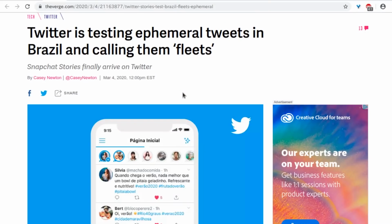Twitter is also testing another thing in Brazil called fleets. This is basically just Snapchat stories, which I'll be honest and say I don't really understand stories very well either. Well, you create a tweet and they last for 24 hours, but you can't really retweet them or anything like that. You can only react to them. Which I just don't get, because Facebook and Instagram have also implemented it, and I don't understand the appeal. I think it's a psychological hack.